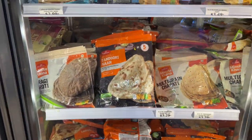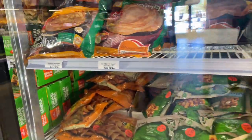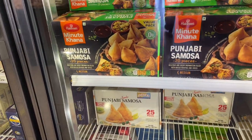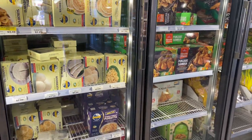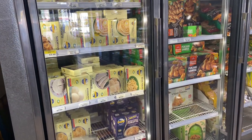So these are the naans. They have paratha. These are the frozen goods, and they have different kinds of naan. I love samosa too. It smells good in here. So these are their frozen items. It smells so good in here. I wish you can smell it.